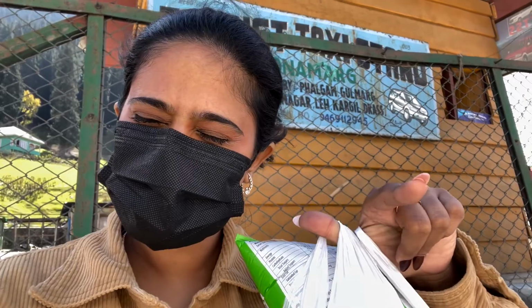Alright you guys, we're here at Sonmarg. To get to Sonmarg, you have to take a taxi from wherever we're staying. We're staying at Nishat. So from Nishat to Ganderbal, then from there to Kangan, from Kangan to Sonmarg. Total it costs us about 500 rupees only, not too much, but the sharing cab is so difficult.